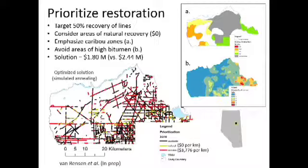So we're essentially trying to optimize the location of where we put our research dollars and our conservation dollars for caribou restoration. So in this example, using an optimization algorithm, she was able to find a solution for restoring 50% of the seismic lines for $1.8 million, rather than randomly, where the cost would be $2.44 million. So more than $500,000 savings in one small area.